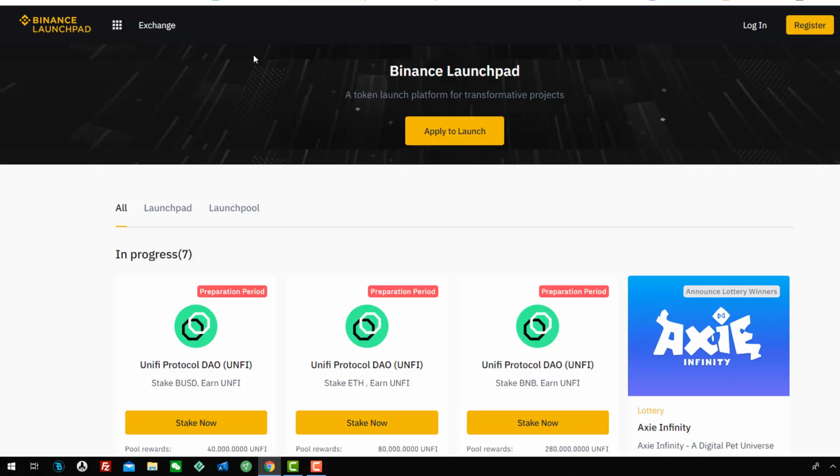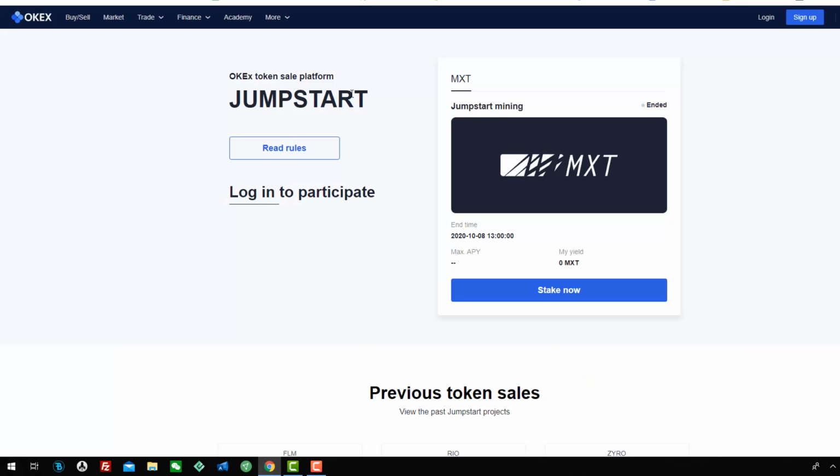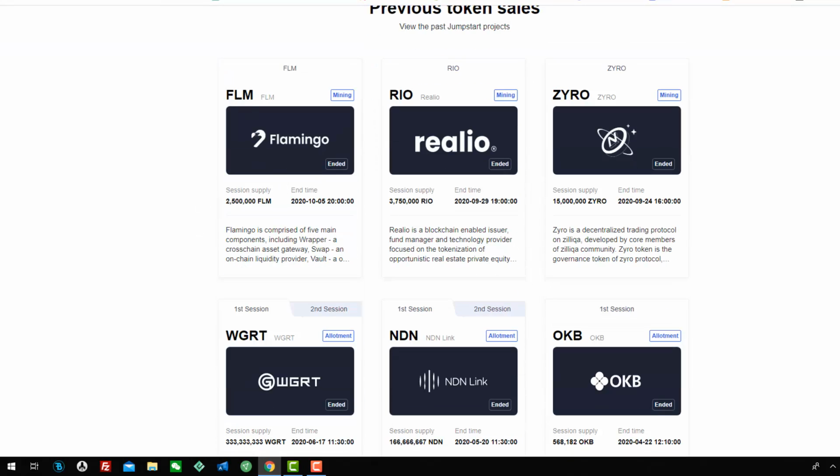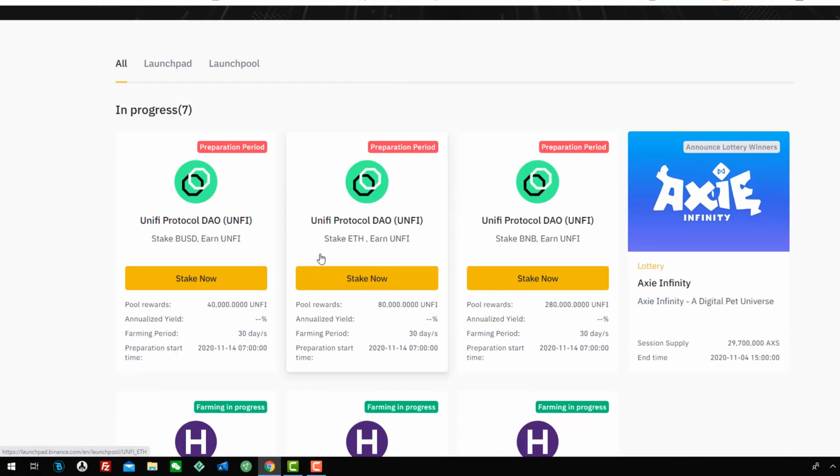So Binance, they have a thing called Launchpad. That's their gateway into the IEOs. So projects go on the Launchpad and they launch, and that's what they are. They're Launchpad projects or IEOs. And OKX has, they call that Jumpstart. Okay, they have their own thing.